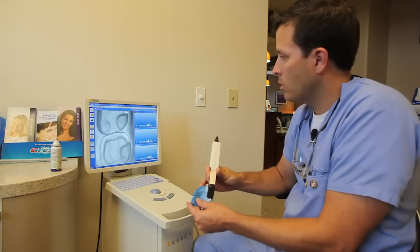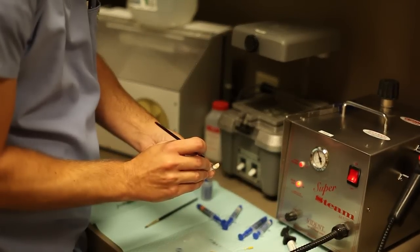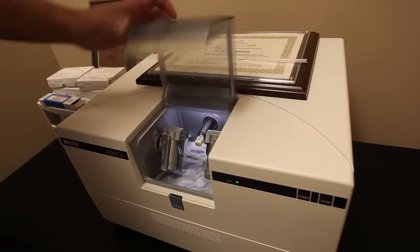The biggest advancement that I see in my office, a huge wow factor, is our single visit crowns, which is called CEREC. We've been using CEREC since 2006. It's amazing technology. It's CAD/CAM, computer aided design and manufacture, and it is a wow factor. You can watch your crown on a TV screen in front of you being designed. You can walk down the hall and actually watch it being milled.